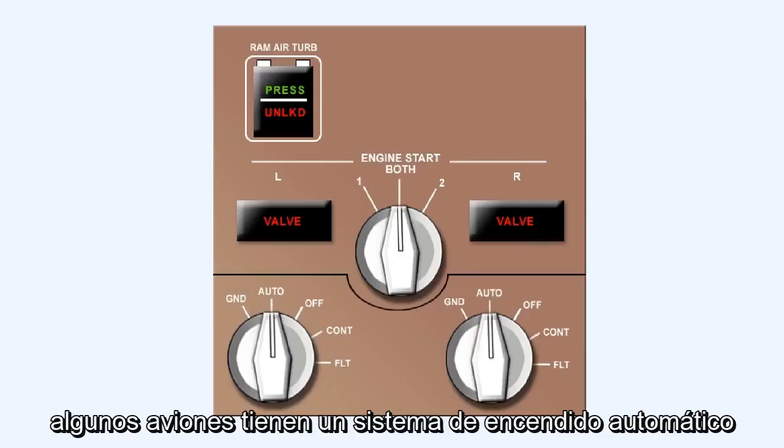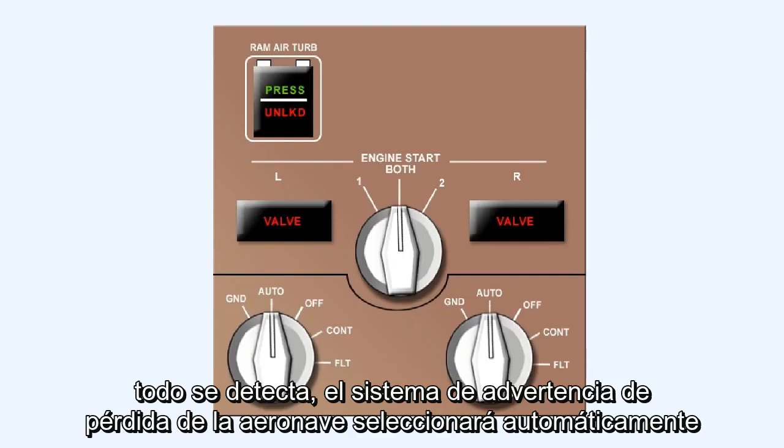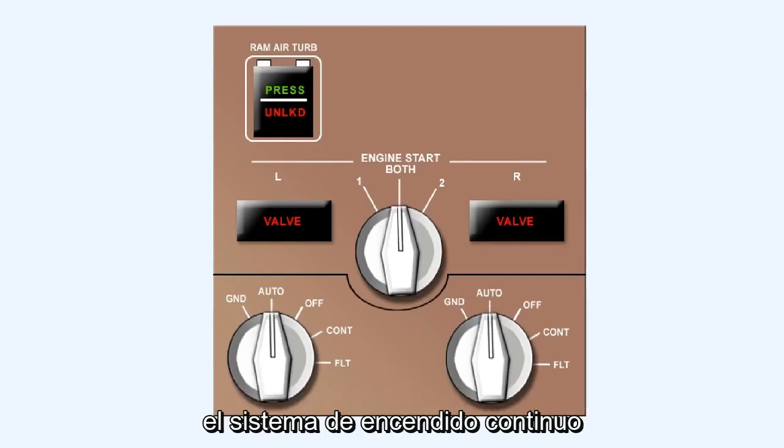Some aircraft have an automatic ignition system. If an aircraft stall is detected, the aircraft stall warning system will automatically select the continuous ignition system.